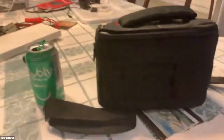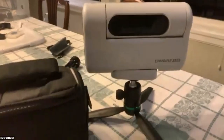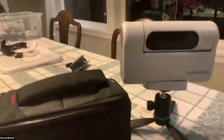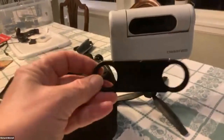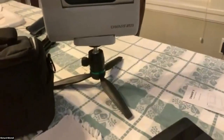I was just going to say, there is the Dwarf, and that is the carrying case. There's a pop soda can beside it, so you can see how small it is. The only reason I got it was because I already had the Stellina, which does mosaic, by the way, so I didn't want to reproduce that. Also, with the Stellina I got a battery that doubles the life, which fits into the battery compartment. The Dwarf only weighs 2 pounds, or is it 2.5 pounds? And it has these glasses that go on the front, which take a standard 1.25 inch filter, so you can put any filter you like on the Dwarf.